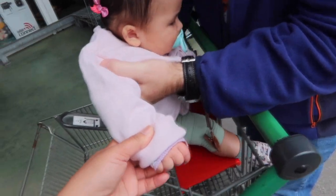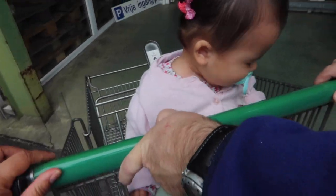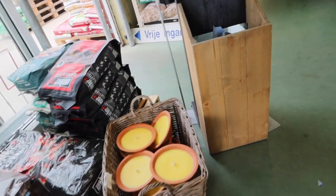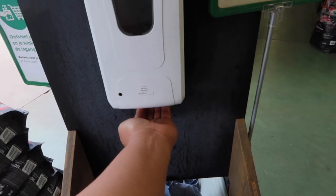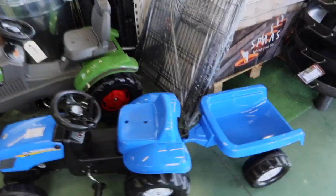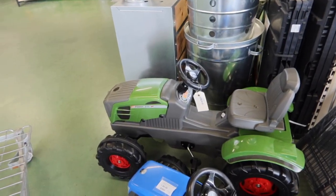Sit this side. Hold mama. Yeah, let go. Why don't they have one like this? Yeah, this one, the one we bought. Mara, this is proper and it's kind of dirty. I don't know how much this one is. Also, 100 euro. So expensive.